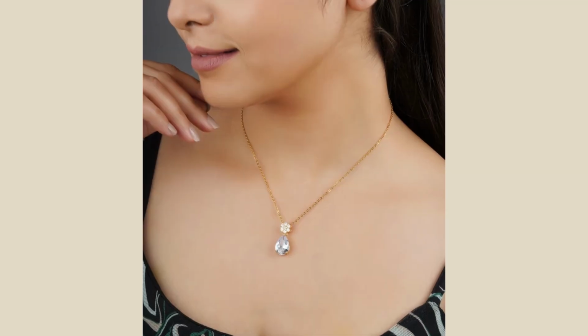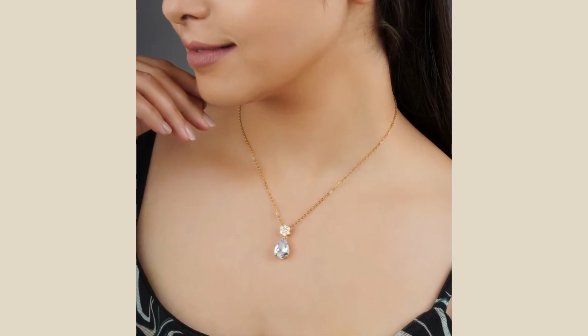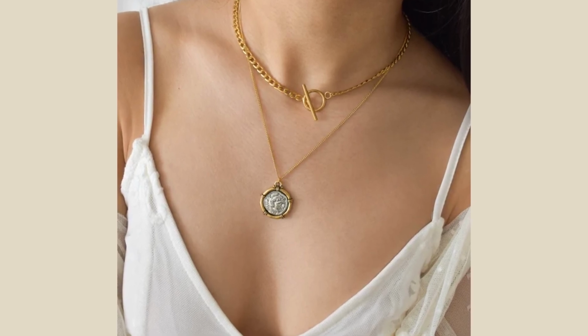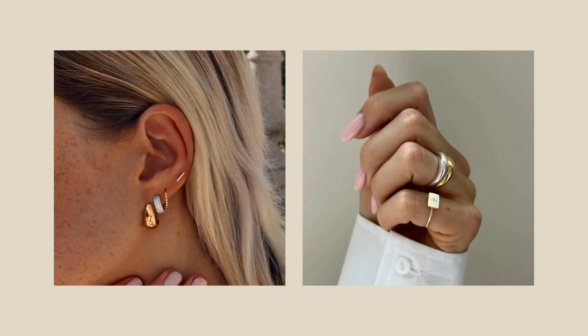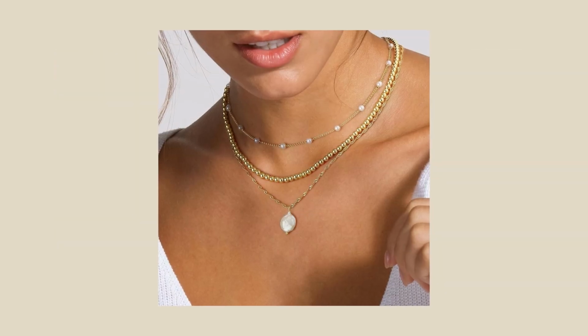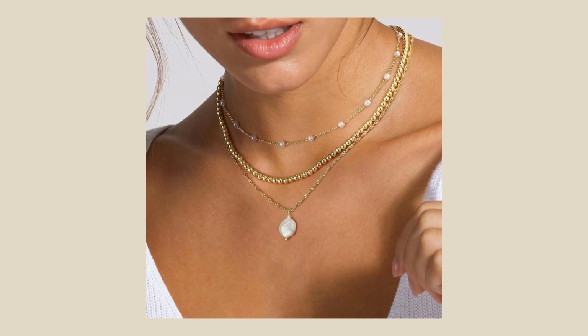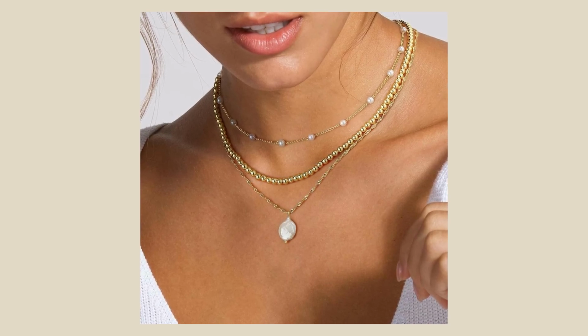A gold chain paired with a silver pendant looks deliberate and fashion-forward when you repeat both metals somewhere else, like in your earrings or rings. If you're worried about tangling, choose necklaces with different chain weights and make sure the lengths differ enough so each one sits in its own space.